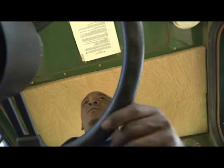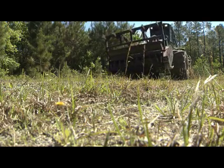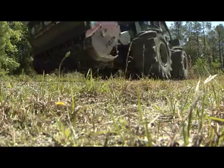The first step of the pre-commercial thinning is we come in with what we call an environmental shredder. It's a big machine that's got a big mulching head on the front of it, and we use that to basically take out trees.